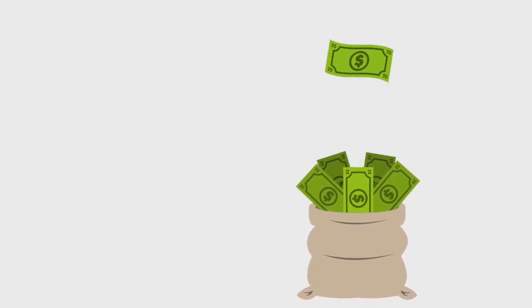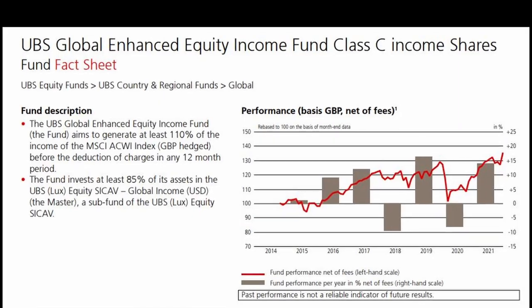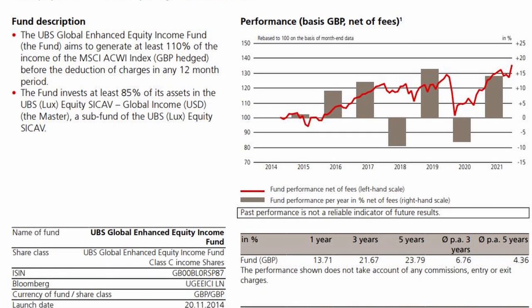Although the high level of yield may not be sustainable year after year going forward, even with this fund, you do have a better growth potential for your money. As you can see from performance since 2014, after taking away fees, the fund has returned just under 15%. In annual terms, it returned roughly 3% per year over the last 5 years. So if you invest in this fund, what stocks will you be ultimately holding?